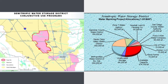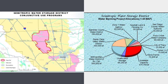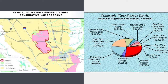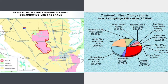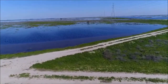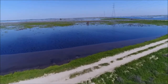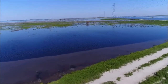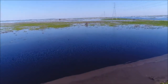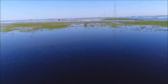The Semi-Tropic Water Supply District program has a total of 1.65 million acre-feet of available storage and can bank up to 315,000 acre-feet per year. The program supplies drought year water to more than 20 million people in Southern California and the Bay Area. The Kern Water Bank is one of the largest groundwater banking programs in the world and has 7,000 acres of active recharge ponds that can recharge up to 450,000 acre-feet per year. The total available storage is estimated at 1.5 million acre-feet. The program also receives water from flood flows of the Kern River in wet years.